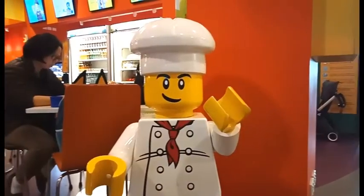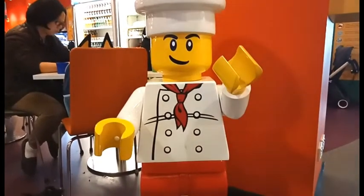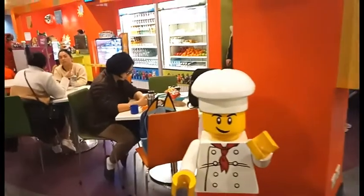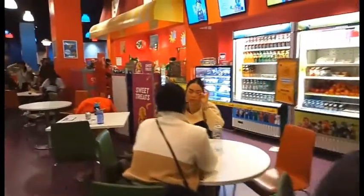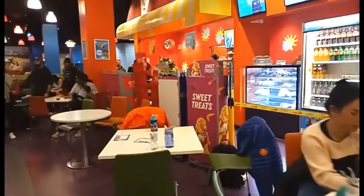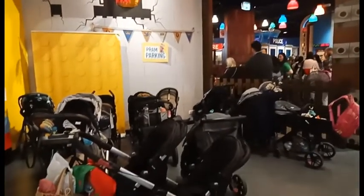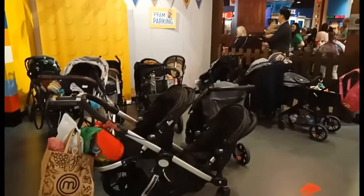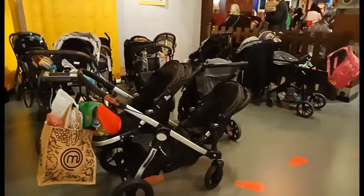Then there's also the coffee shop. It's very crowded today, quite packed. The coffee shop, as usual, has the basics: muffins, chips and drinks. There's nothing special on the menu. And they don't accept cash. It's card only, so no cash here.